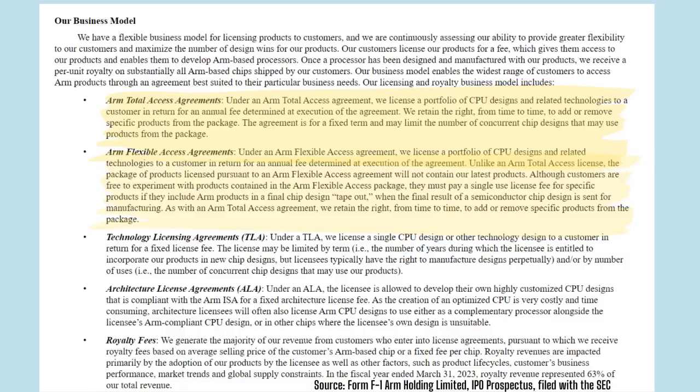It says, unlike the ARM Total Access license, the package of products licensed pursuant to an ARM Flexible Access Agreement will not contain the latest products. Customers are free to experiment with products contained in this package, but they must pay a single-use license fee for specific products if they include ARM products in the final chip design tape-out. Nick, can you explain to us what these two portions of the business model mean for ARM customers?